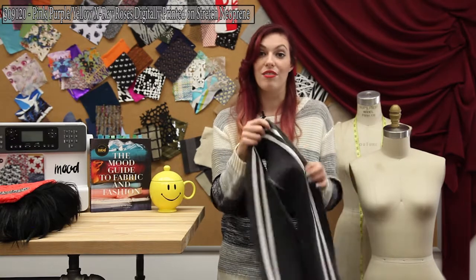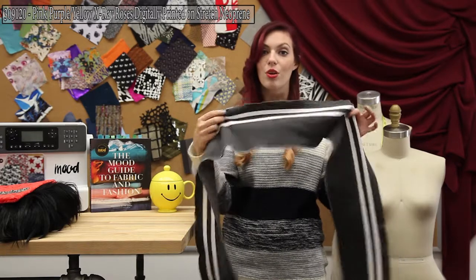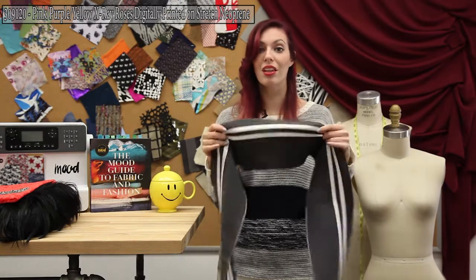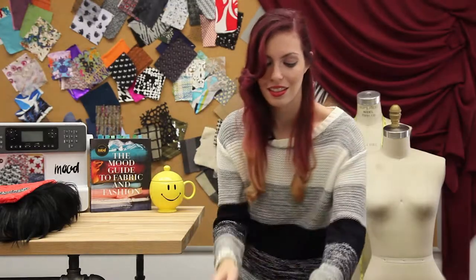So this is great for even tees, for sweatshirts, for long sleeve shirts. It's definitely a trim that's worth looking into, and we have it in a ton of colors. We also have it without the stripe, so definitely look on our website for this.